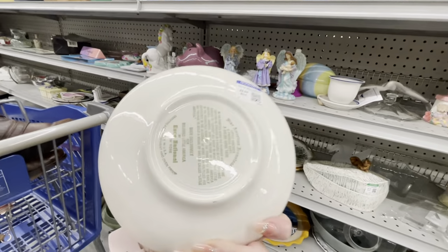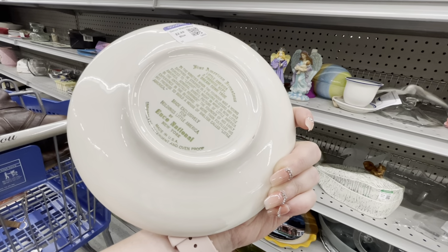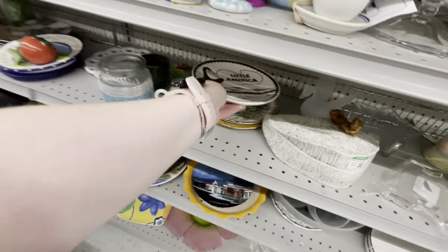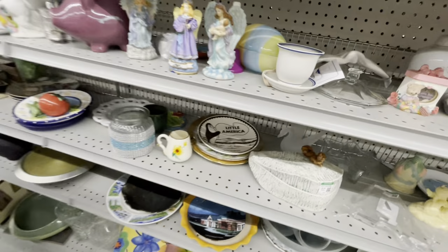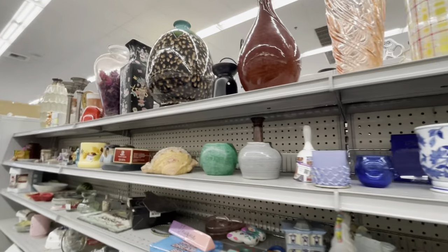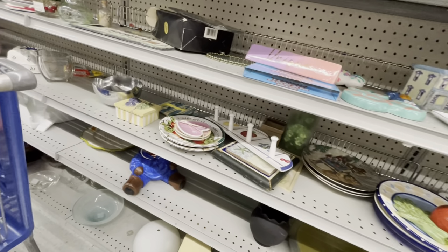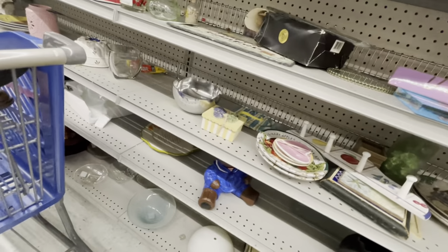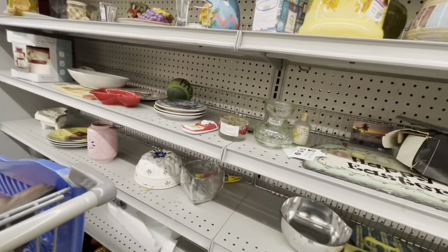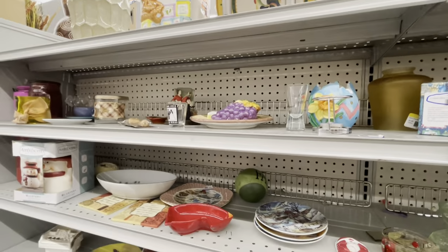Little America, Wyoming. Made exclusively for Holdings Little America by Enco National New York, $2.99. Thank you. Some really big vases. Some like decorative plates, which just don't do well. I don't know if they were just made in mass at some point, but they just don't.